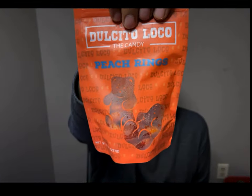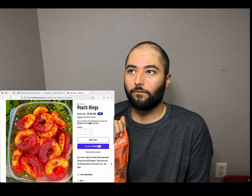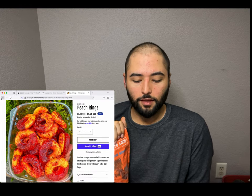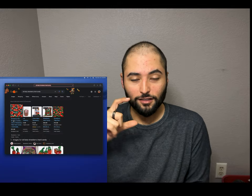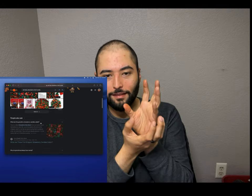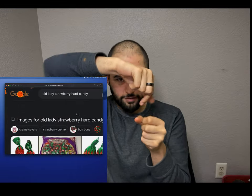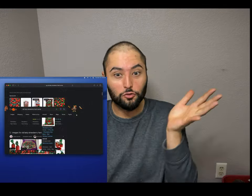Peach rings. Let me tell you something. Let me explain to you. If I had to have a favorite candy, it would be peach rings or those old lady strawberry candies. You know the wrappers, you know the ones. It's a little red wrap with a design on the bottom, and the part that's twisted up is green. So it's like a little strawberry.